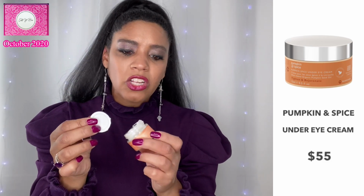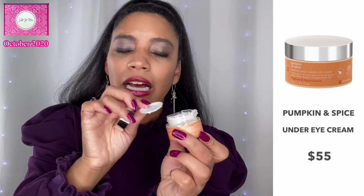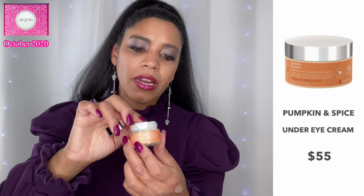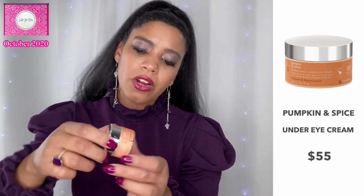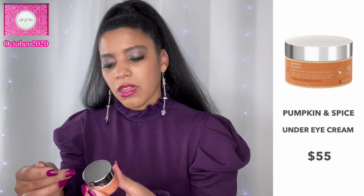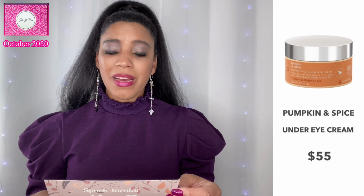But guys, look, it's broken. The jar is broken. Can you see that? See, it's like, yeah, it's broken. Wow, I've never had anything like that happen with this one. I will email the Selfie Box people. Their customer service is stellar. That's a super bummer though, but it's definitely broken. Oh, what a bummer. I was so excited to use that. Okay, anyways, that is Pumpkin Spice Under Eye Cream. I think that is the brand name.